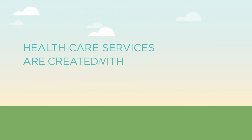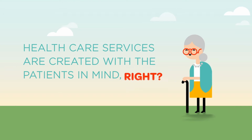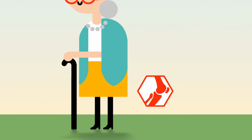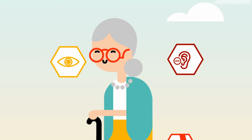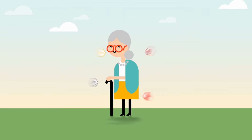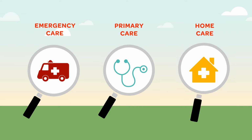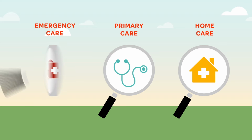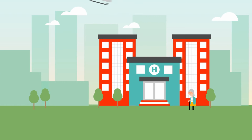Healthcare services are created with the patients in mind, right? Would your perspective change if you had limited mobility, couldn't hear properly, had restricted vision, and decreased sensitivity to touch? That's what many seniors experience every day. Experiencing Aging was created to get a glimpse of how we can improve healthcare experiences for the aging patients and their family caregivers. Let's take a look at emergency care.